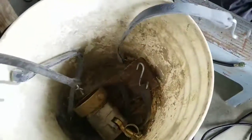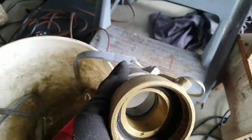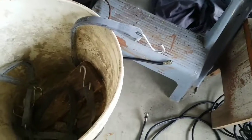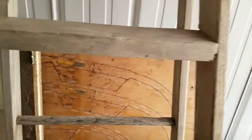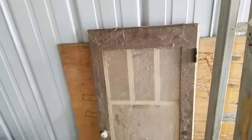Let's see what's in this little bucket here. Oh wow, look at that. That's like a hose fitting, brass hose fitting. But that's worth some money right there. Some thick foam. What that board's for. We got this window here.